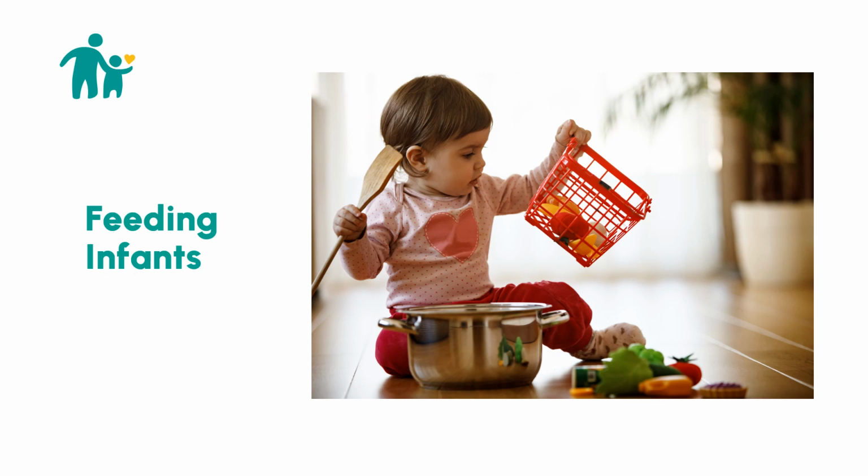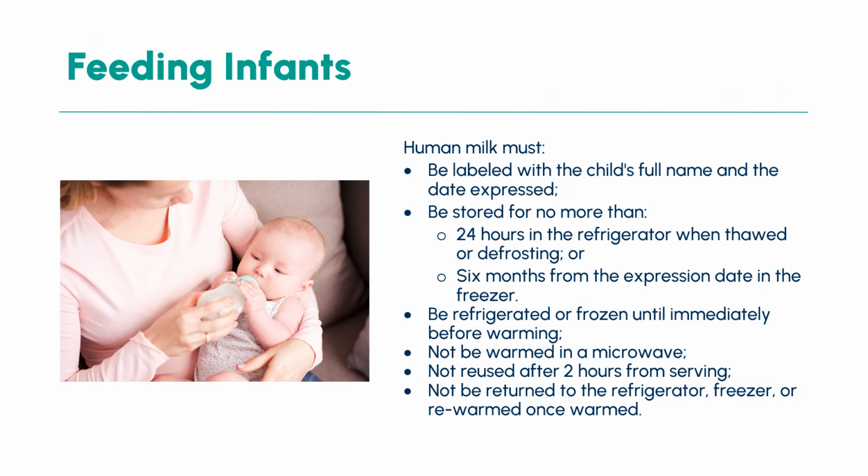Now we will review feeding infants. Human milk must be labeled with the child's full name and the date expressed. Be stored for no more than 24 hours in the refrigerator when thawed or defrosting, or 6 months from the expression date in the freezer. Be refrigerated or frozen until immediately before warming. Not be warmed in a microwave. Not reused after 2 hours from serving. Not be returned to the refrigerator, freezer, or rewarmed once warmed.